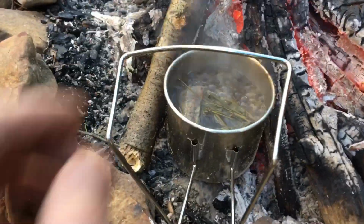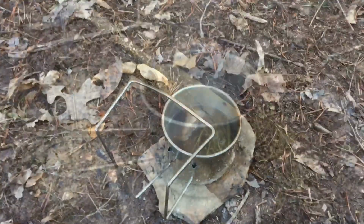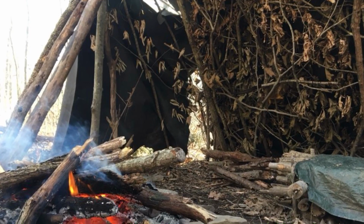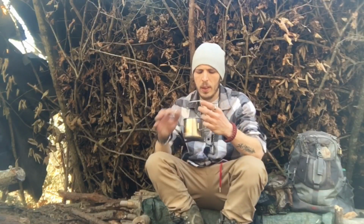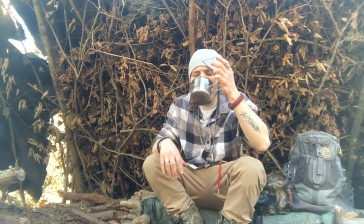Looks like the tea's done. Let's go and take it off. So this tea's been cooling. Made my own little handle where you can hang it and stuff. But this is pine tea. Yeah, not bad.